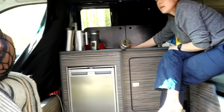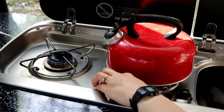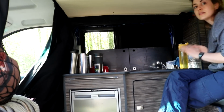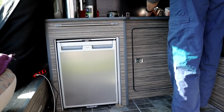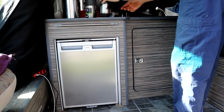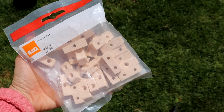So we've also got a matching sink, fridge and dual hob. Again, from the same company as the bed, and it's all made out of lightweight plywood. And to be honest, it wasn't that cheap. I do wish I'd looked closely at how these units were built, because if I could go back in time, I'd probably make something myself, because the plywood is all connected with cabinet blocks. And I get asked about that frequently.